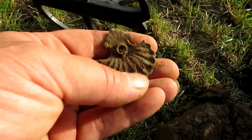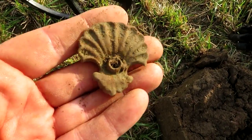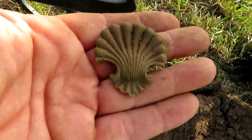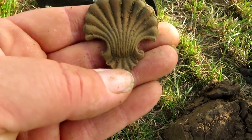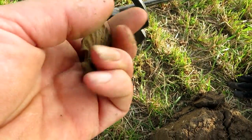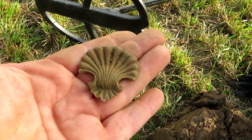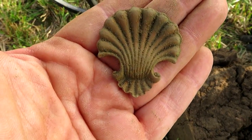It's got a little hole in the back, so some sort of a fitting. Looks like maybe on a saddle or something like that. Yeah, like a clasp. What do you reckon? 17 maybe? 18? Yeah, 1800s. Beautiful. Lovely jubbly.